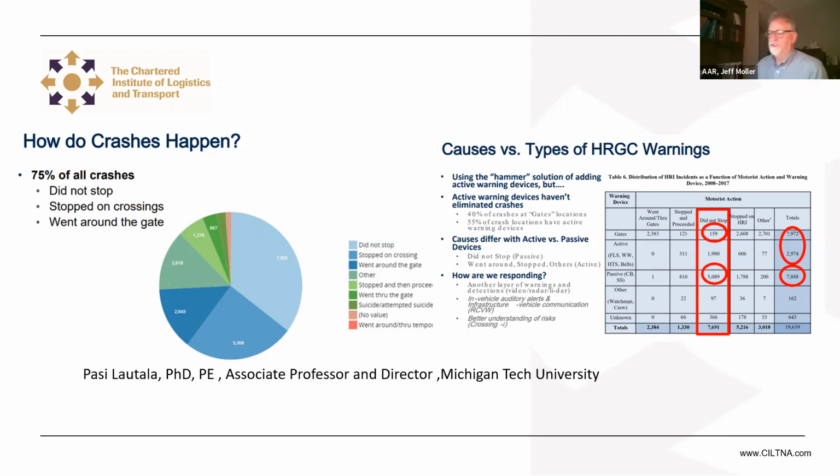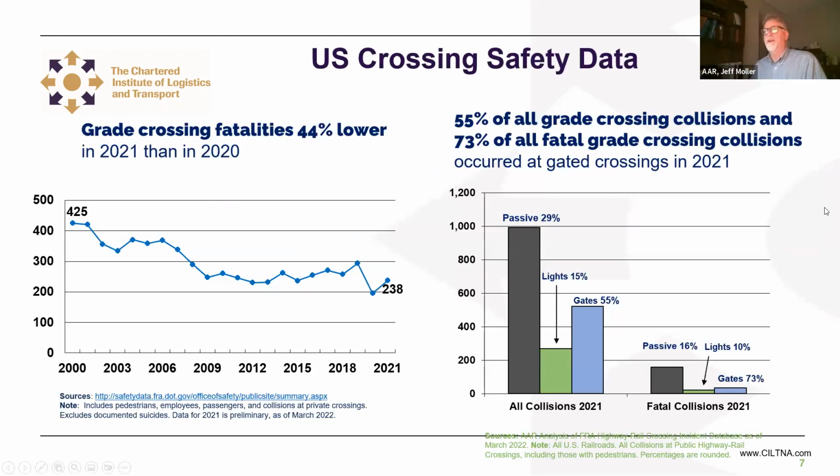You'll be able to see this later when it's posted on the website, so I won't spend a lot of time on it right now. But let's go to the next slide. This shows some recent FRA safety data. You can see that fatalities happily have gone down for the most part. That little uptick for one year, I don't know that we can draw a lot of conclusions about.